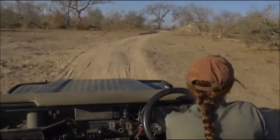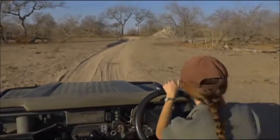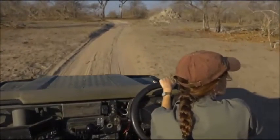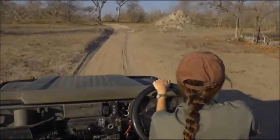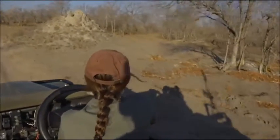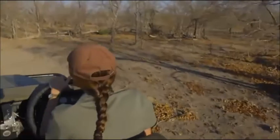So James, my answer is no, I don't think so. I think Karula's going to move off, and I think she's going to take her cubs with her. And she's going to leave Tingana and Shadow with this particular kill. That's my suggestion as to what's going to happen here. We'll have to wait and see how the scenario plays out.